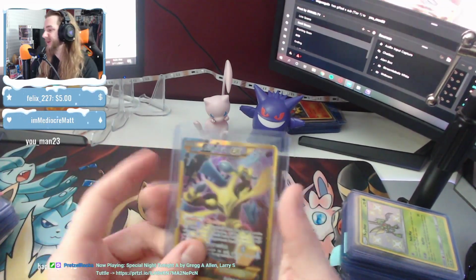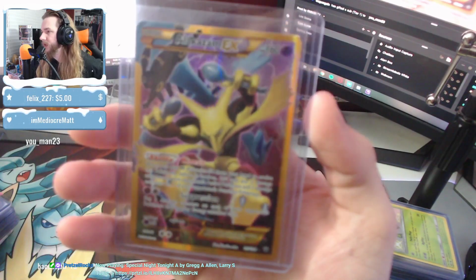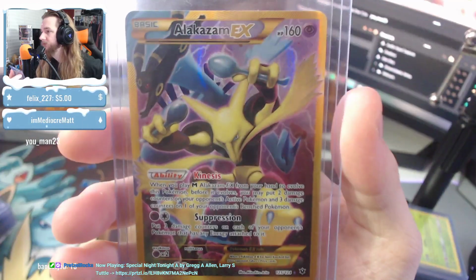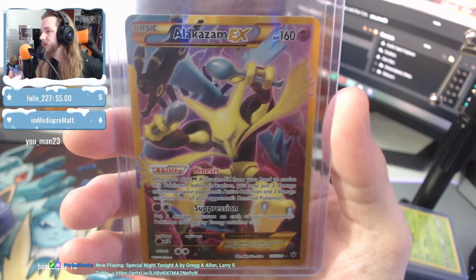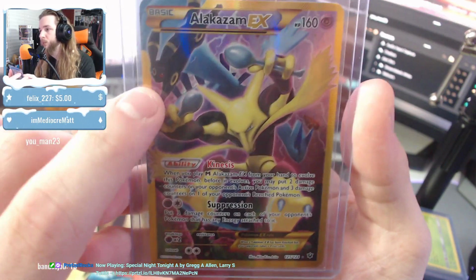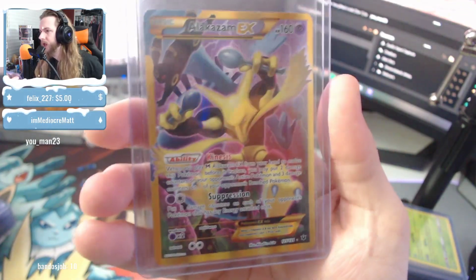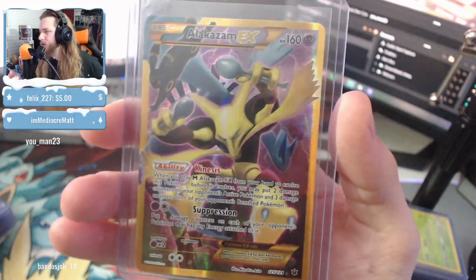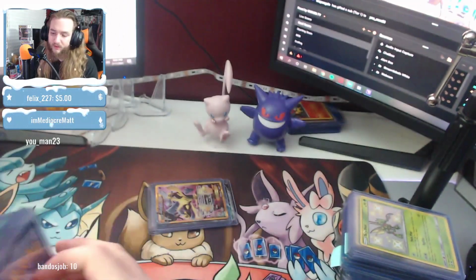We got two of these. Funny enough, I bought a Fates Collide pack the other day. I bought like two of them. Pulled this one right out of the pack. Thank you, Walgreens. This is probably my favorite Alakazam card, with the cool little Umbreon jumping in the background. You can't really see it in the camera, but the eye of Umbreon is also hollow, which is so cool, how they did that on the art here. Absolutely gorgeous. We have another one.